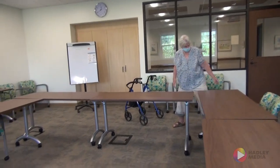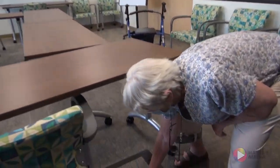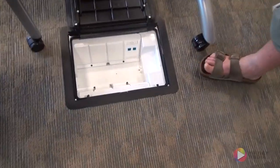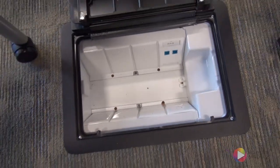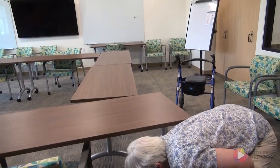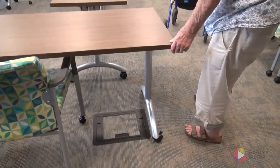One of the things I'll show you over here. In this room, we have six of these floor boxes, which have plugs and data ports, so that if you're working at a table, you don't need to have a cord running from the wall that somebody might trip on. And these, of course, are flush with the floor.